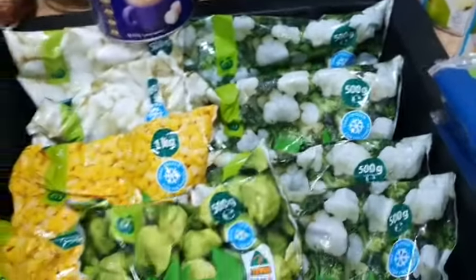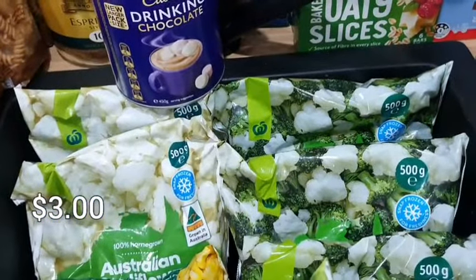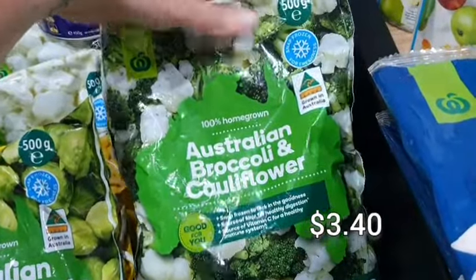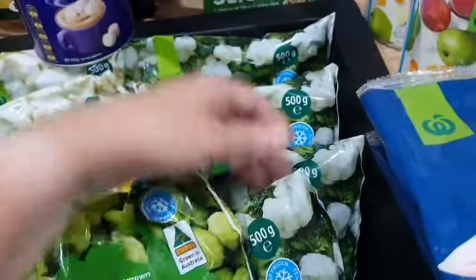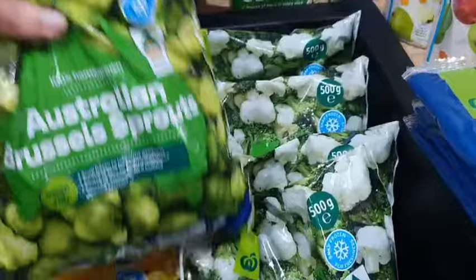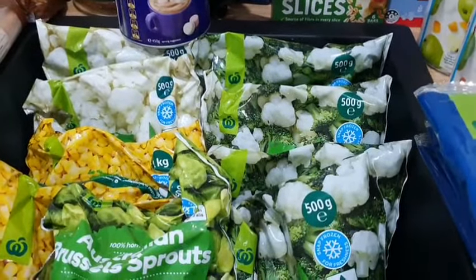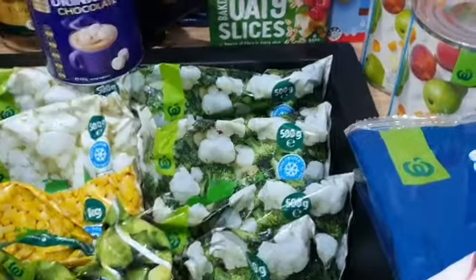This is the rest of our frozen goodies. I have 2 bags of cauliflower, 2 more bags of corn, 1 bag of Brussels sprouts, and 4 bags of broccoli and cauliflower. I was really hoping to get a winter veggie mix that's got broccoli, beans, carrot, you know, that sort of jazz in it. Woolies and Coles were out of stock, so that's what we've ended up with, and we'll see how that goes for the next little bit. But we do have some carrots in the fridge and some zucchini and some kale, so we've got a fair bit of green veggies, but we'll see how that goes.